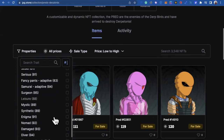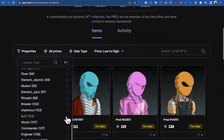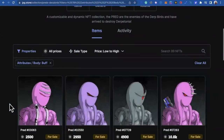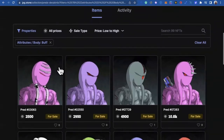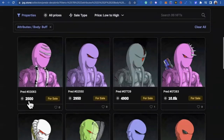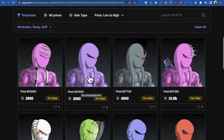There are only 104 of those ones. But now we see that those ones are not selling for 110, which the cheapest trade is selling for, but they are selling for 2,500. And these two are the ones that I'm selling. So that is more than 10xing my money. So they are there for sale, so anyone can come and buy them. So when they buy them, I automatically get the money into my wallet.